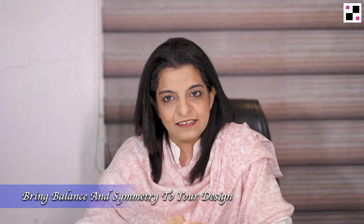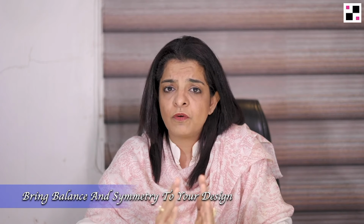Fourthly, bring balance and symmetry to your design. Home styling is done right when you carefully bring balance and symmetry to design. You just have to treat the space as a whole. Every single direction and piece of furniture can and should be balanced. As I mentioned with cohesiveness, without balance, the design just doesn't look nice.